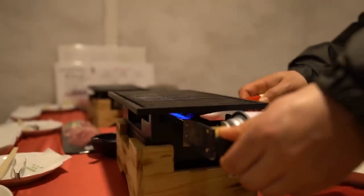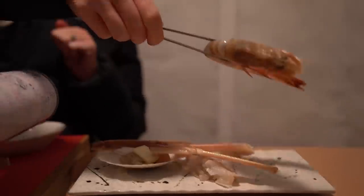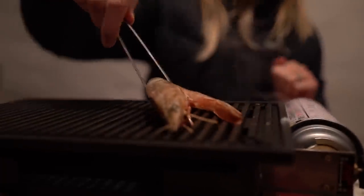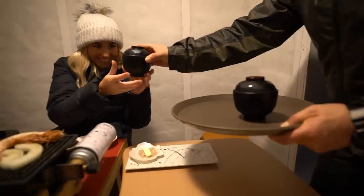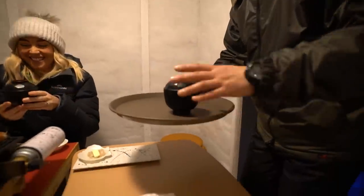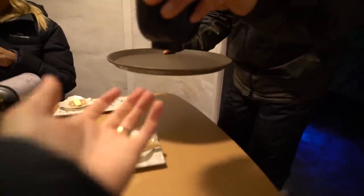We've got our food just here in front of us. We've got some seafood, some veggies. And then we're going to be grilling it all on here. Just been served some nice hot tea. Warming you up. Yeah. It is so cold in here. Yes. Arigato gozaimasu.